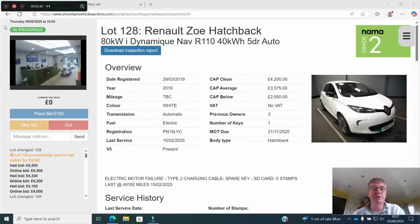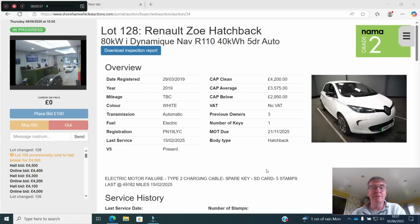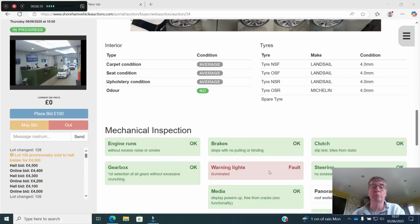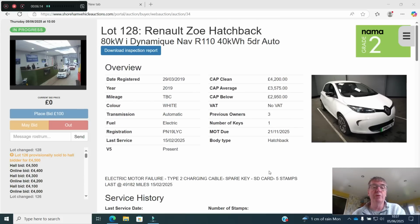This is another part exchange. Been through a few times because it's got electric motor failure. It could be a 12 volt. It could be the dreaded bearings in the Renault motors. But, you know, it's moving through the hall. So who knows? This is the 40 kilowatt hour, may possibly be a battery lease with it, although it doesn't say in the blurb, and Shoreham are really good at saying whether it's got a battery lease or not.